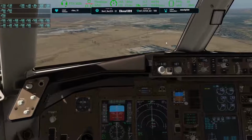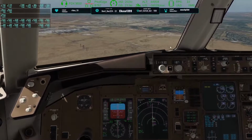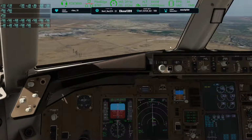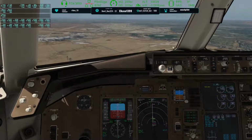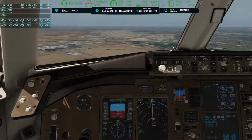Portland approach, Sky High 333 at 8,000 feet. Sky High 333, Portland approach, altimeter 3006. 3006, Sky High 333.